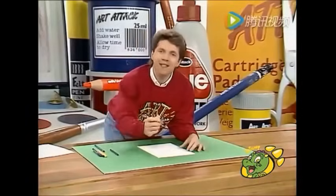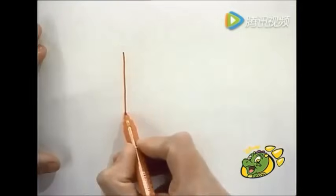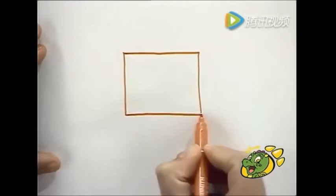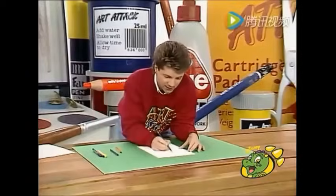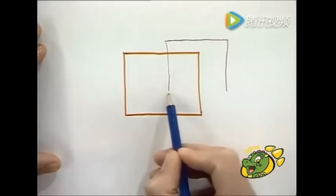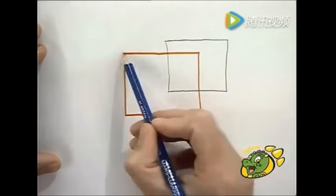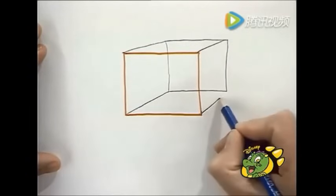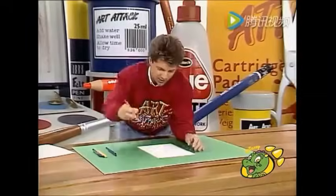Watch this. You might have done something like this at school. Draw a simple square with a pen. Doesn't need to be accurate, just a rough square. And take a pencil and draw another square to the right of your first one and slightly higher. Doesn't matter if they overlap. Join the corners, and there you have a 3D cube.